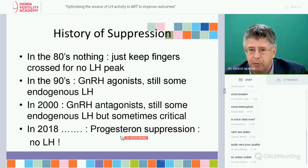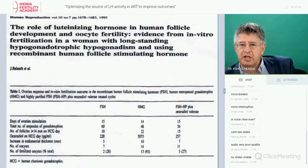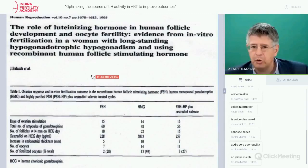First, one little thing. There was one question about this. This is a study in a hypo. And I show you this study just to show you the impact that it has on a hypo woman.